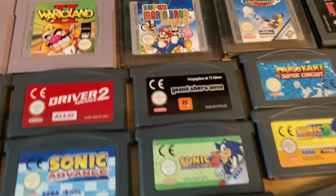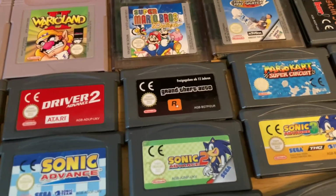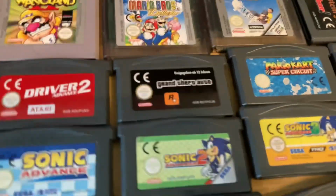It's a prequel to GTA 3, actually. It takes place in Liberty City, but before the events of GTA 3. And it also has some of the characters from GTA 3 in it as well. And yeah, it's a pretty good game, actually. I'm currently playing it right now.